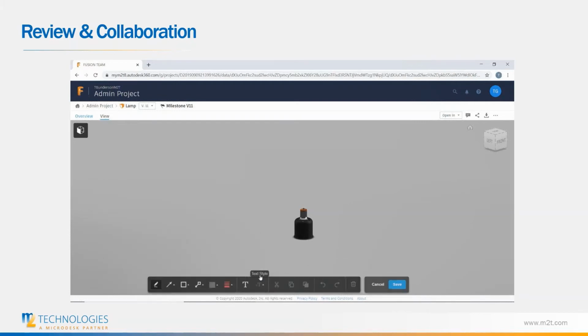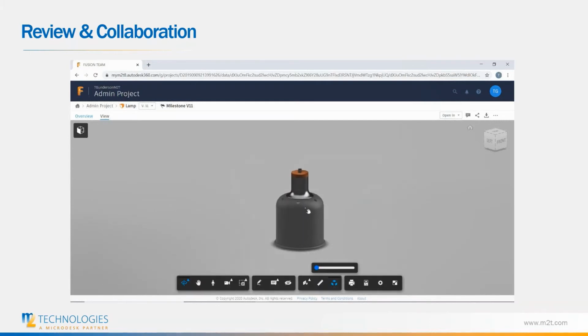The other useful tool here is we can create markups to make drawings on the part within the 3D view so that we can show others changes that need to be made. We'll zoom in real quick, and then we're going to make some comments on this part.